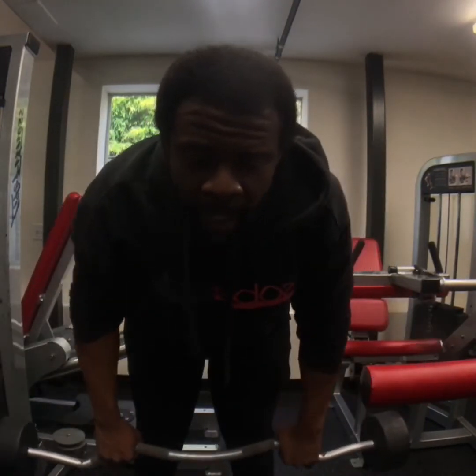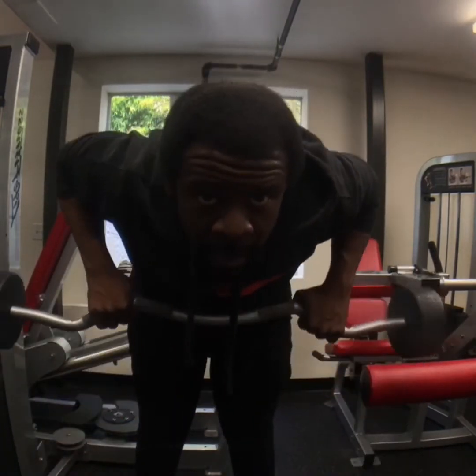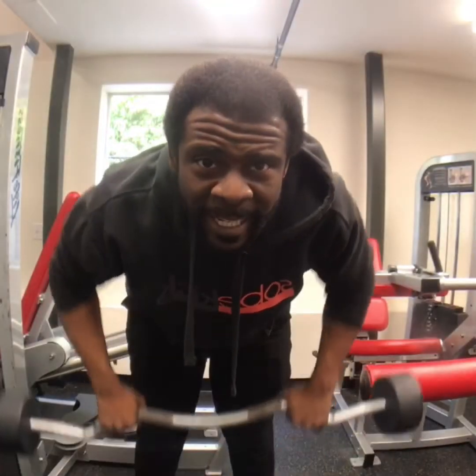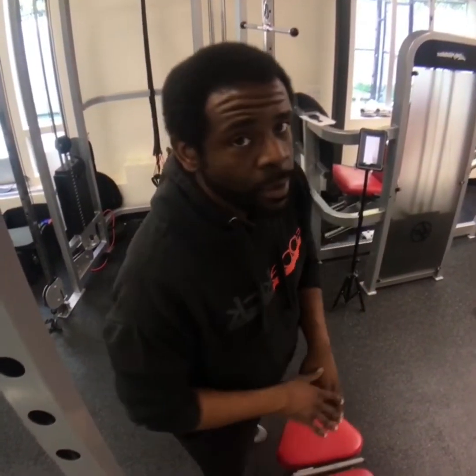You wanna get those elbows all the way up. You wanna remember to breathe. Just like that, bent over barbell row. And the last superset for our back is going to be push downs.